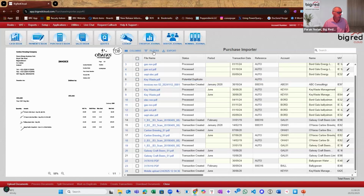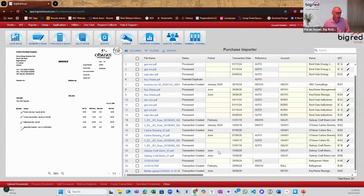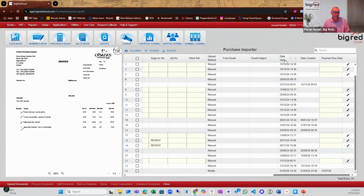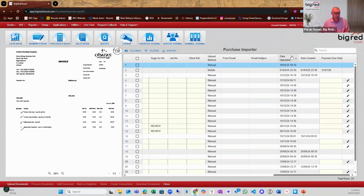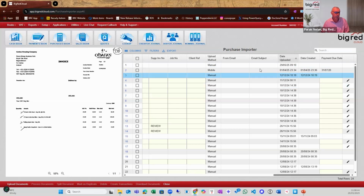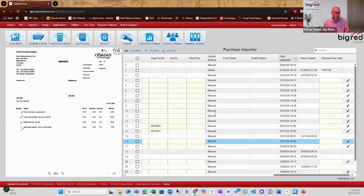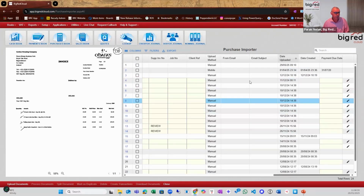I can put in filters here, for any of the columns that are here. And if I look to the right, you'll see we have the date uploaded. I can sort by this, so everything is filterable and sortable. So there's, from May 25 right back to December 24 and so on. This is obviously demo data. I can go with the upload method. So we have manual, where I uploaded it here in the interface. I have the mobile upload, that's from the demo that you'll see in a moment. And there's email as well.